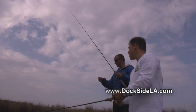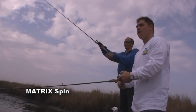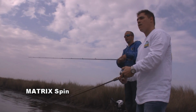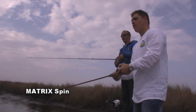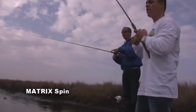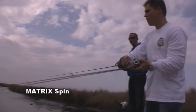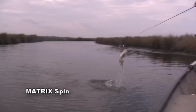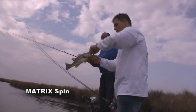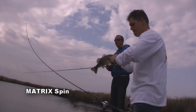All you want to do right now with these spinners, watch, is just cast it out, let it come down a little bit, and then you're just going to slowly crank. And they got a good bit of grass in here, and Timmy's got one. If you feel that grass get on your line, you're just going to rip it off, keep reeling in. Nice marsh bass. It's really exploded out here. We're having days of catching 40-50 bass on these little spinner baits.